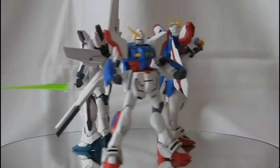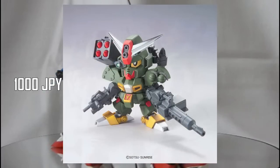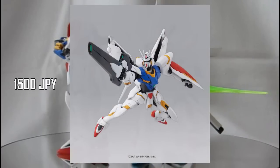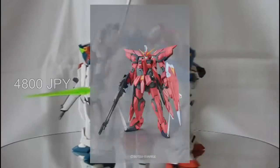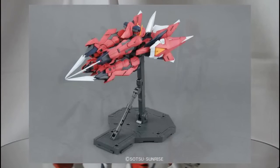Okay, moving on to October's releases. First up is the Legend BB Command Gundam, which has already been released for 1,000 yen. And Bandai also released the High Grade Legolas for 1,500 yen. The only release left this month is the Master Grade Aegis for 4,800 yen.